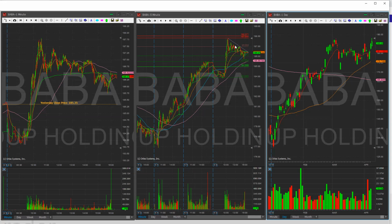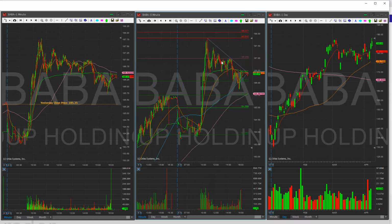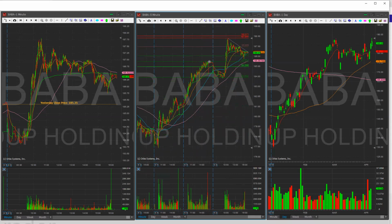Now I want to talk about this 187 area. Today it really tried to get back above, but it didn't have the volume to get back higher from lunchtime, and eventually it sold off. So that's a key area. Resistance: 188, high of day, and 187. Support we have 186, 185.5, and 185. Okay, so 3 areas. This 185.5 is yesterday's highs. And then here finally we have 184, which is today's lows or opening price.